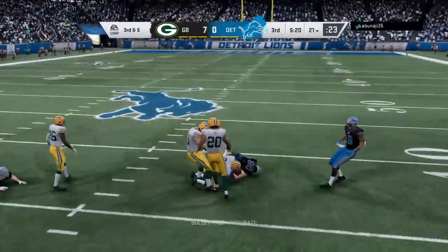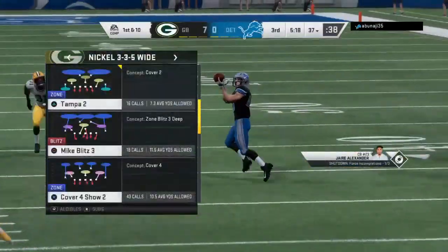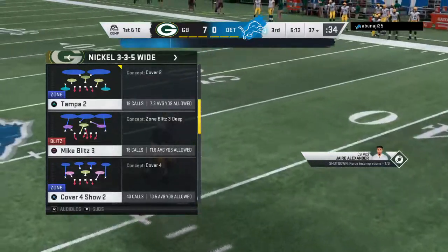Here's Stafford. Got a man. It's Amendola. And he's taken down but able to slip across the 35. First down Detroit, 16 yards on the pickup.